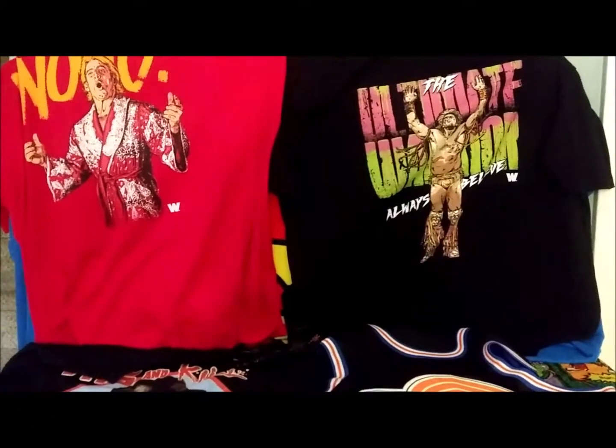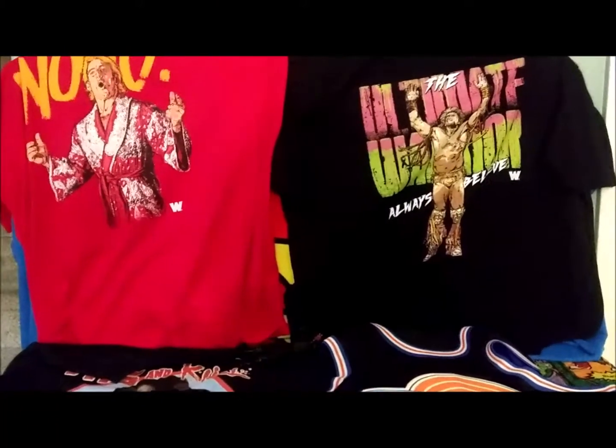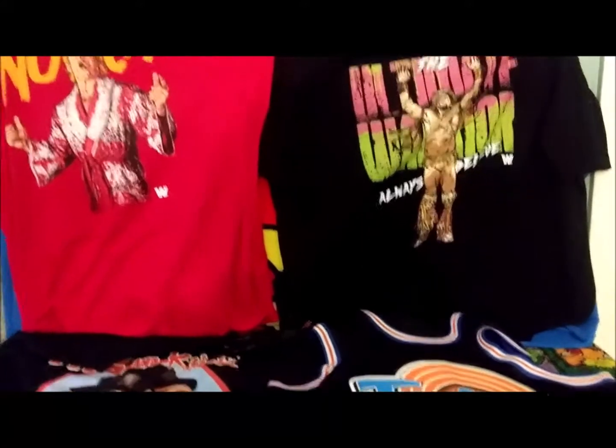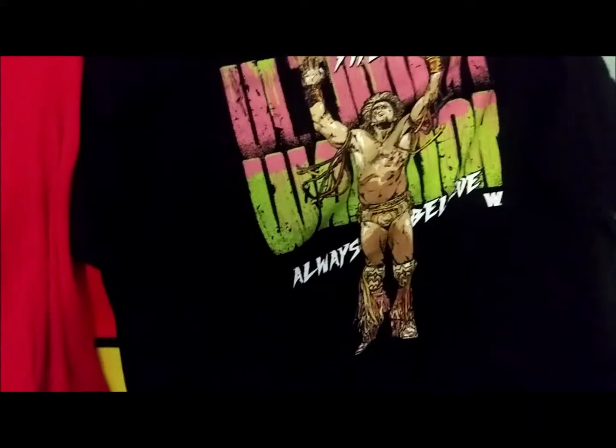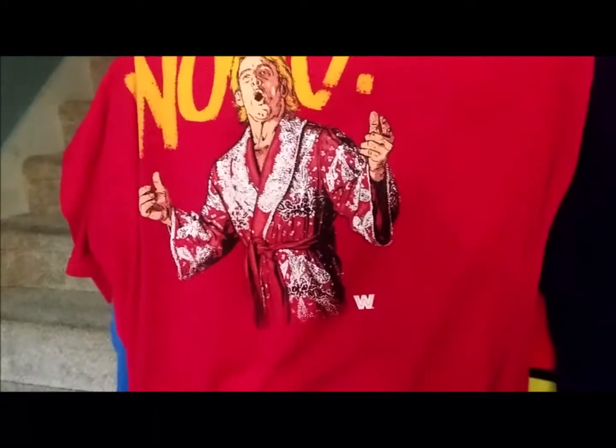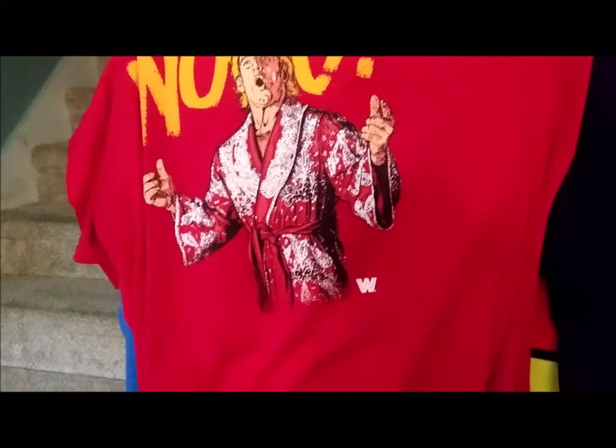Welcome to another episode of Direct Edition. Today I had to do a wide shot because I got like 4 new additions to the shirts. I love vintage shirts. This one is the Warrior, which is pretty cool. I was very excited about this one. The Ric Flair, the Woo, very awesome.